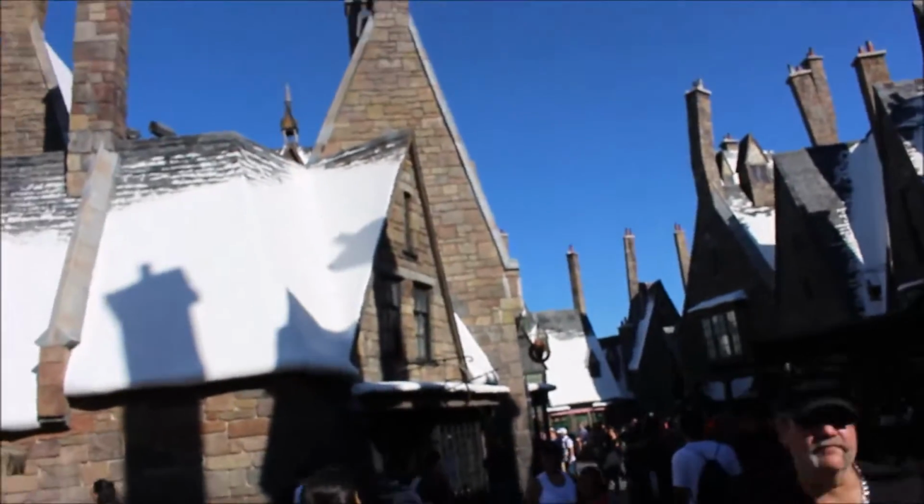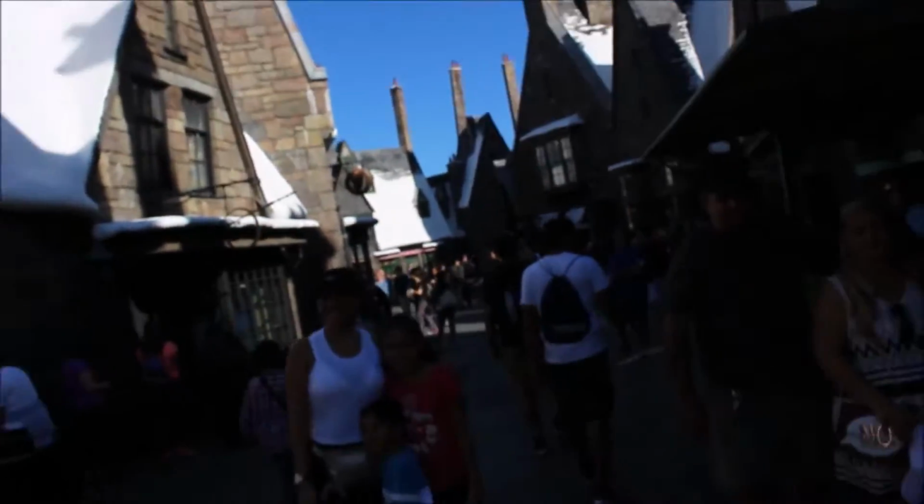No, the weirdest thing in all of the Wizarding World isn't something that Universal Creative or Warner Brothers built. It's not something that anyone intended to be in the Wizarding World. It wasn't here before the Wizarding World, but it was here when Diagon Alley was built, and yet somehow it's here in Hogsmeade, here in Islands of Adventure.